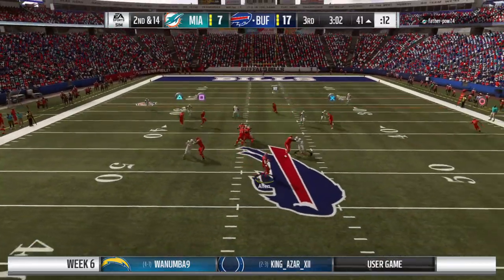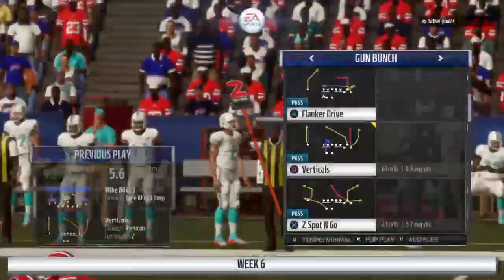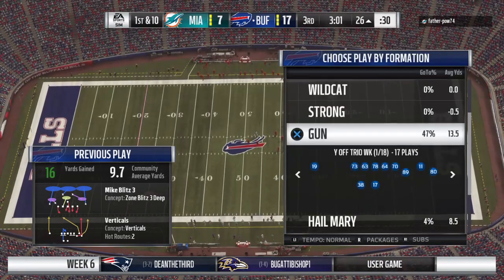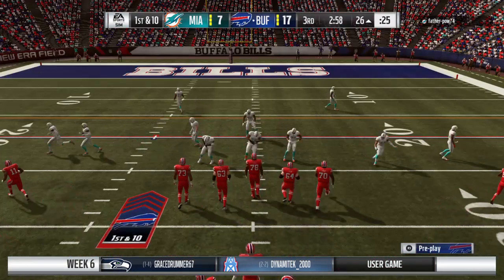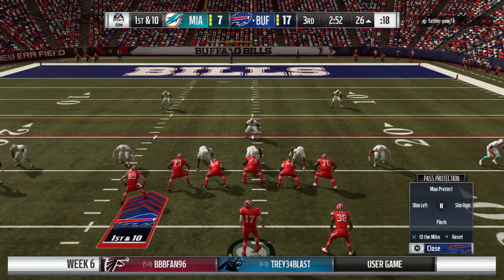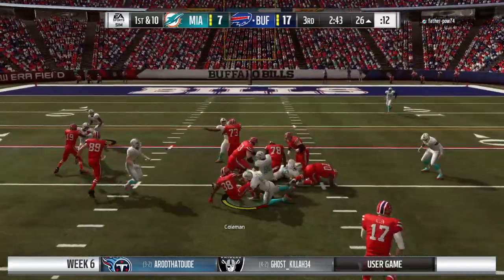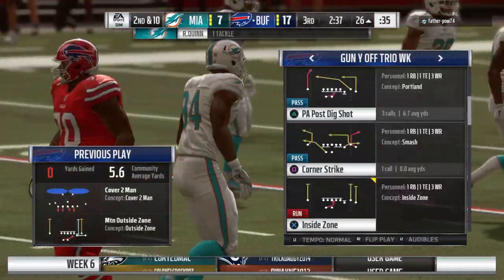Allen to throw on 2nd down, and he is out of bounds, but not before he's inside the 30. 16 yards there, and the Bills have a first down. They'll run it now out of the gun, and he's stopped immediately there. Officially no gain on the play, and it's second down.